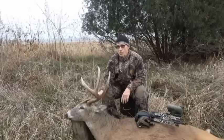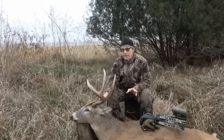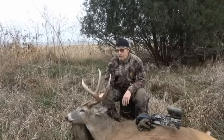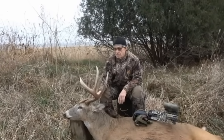I had only seen one doe at that time, and then this buck, Joe had him up at his tree, and he was probably 350 yards north of me, and he was bedded with a doe, and his antlers were covered in mud, just covered in mud.